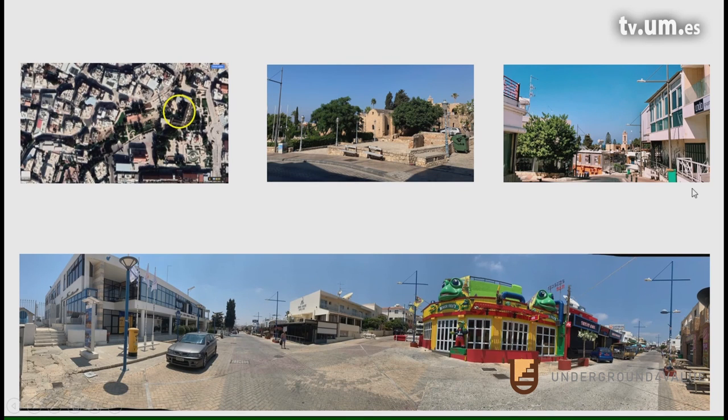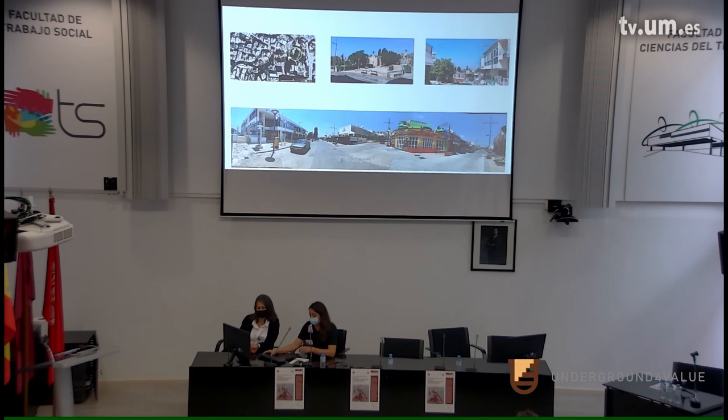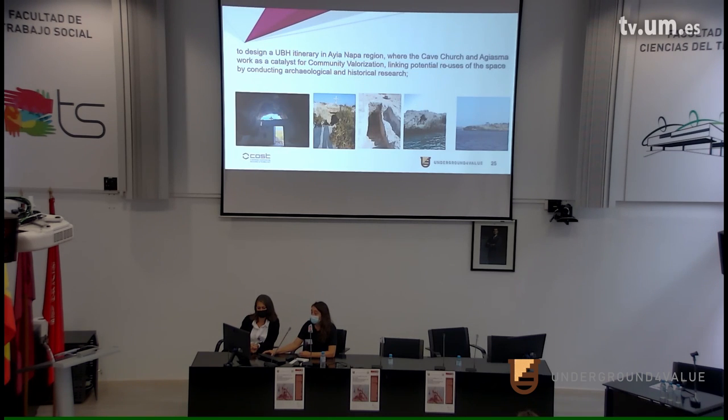The mayor told us that they are thinking about a new urban project for this whole area. So probably we can also support them in terms of a concrete project. We also suggest designing this itinerary in the Ayia Napa region, where the cave church and the Ayiasma can work as a catalyst for community valorization, linking the potential reuses of the spaces by conducting archaeological and historical research.